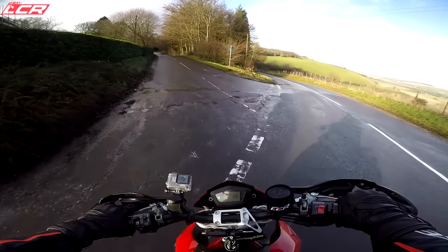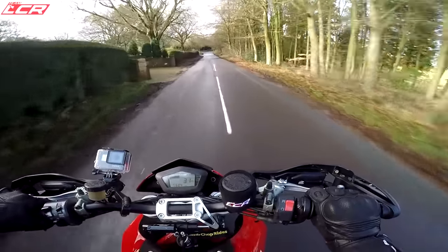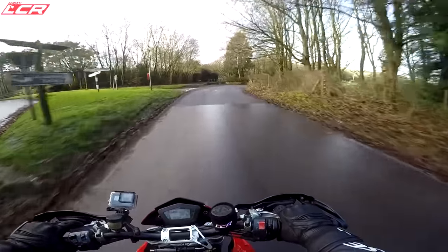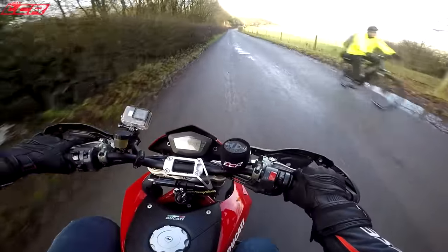Look at the state of the roads, man. My new bike. Oh, my new bike. Oh, it sounds glorious. I've never owned a Ducati, and I just felt like it was a box I needed to tick.